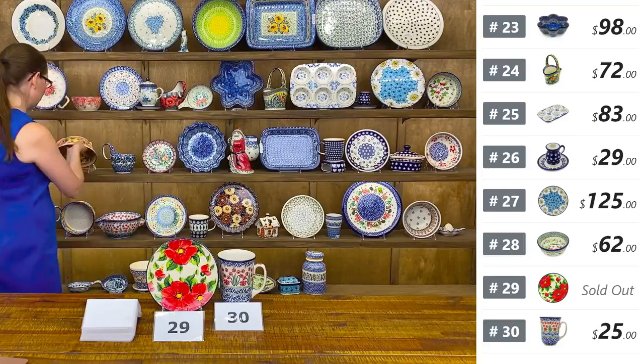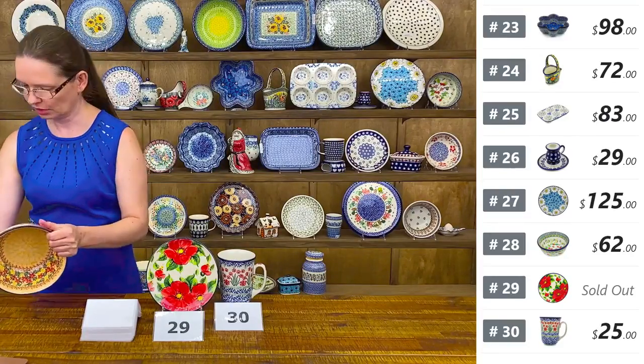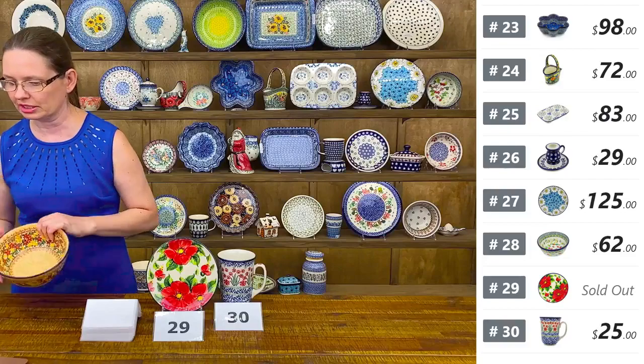Next I have also Mariana. That beautiful pattern of pheasant.